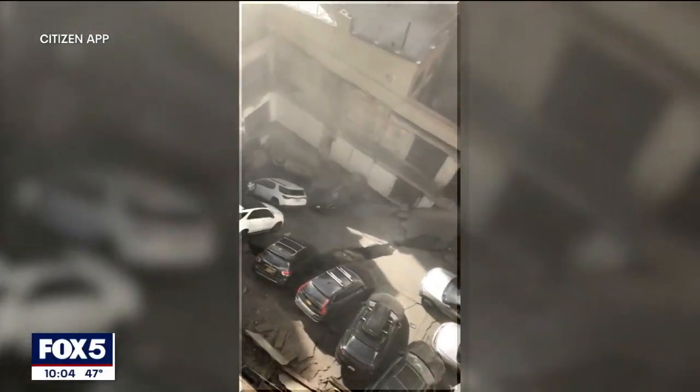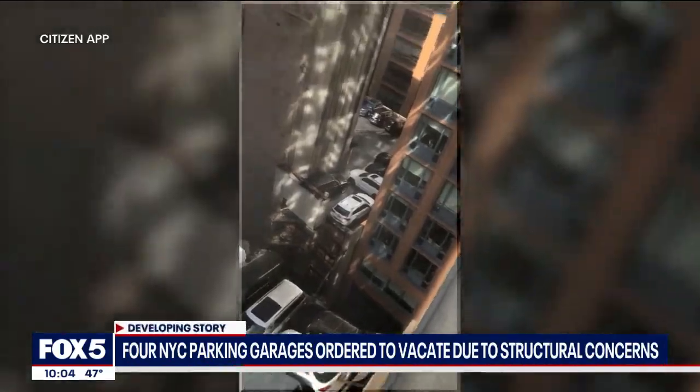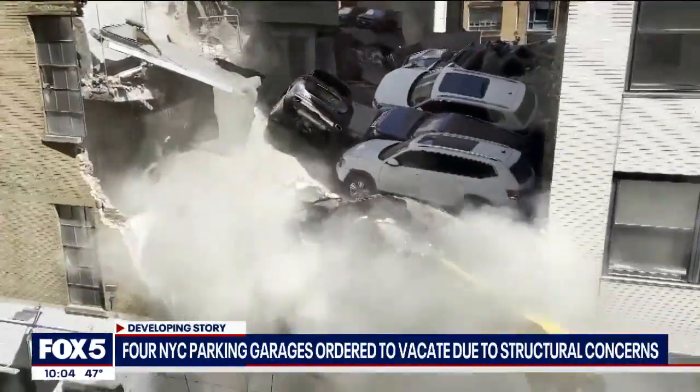Well, who could forget this video? A Lower Manhattan parking garage reduced to rubble after it collapsed, killing a man inside. And in the wake of that deadly collapse on Ann Street 10 days ago, we've learned the Department of Buildings has been looking at other garages in the city. All right, they did a sweep and found 4 structures that they say pose an immediate danger to the public. Jessica Formoso is live in Chinatown, where one of those garages is located. Jess.